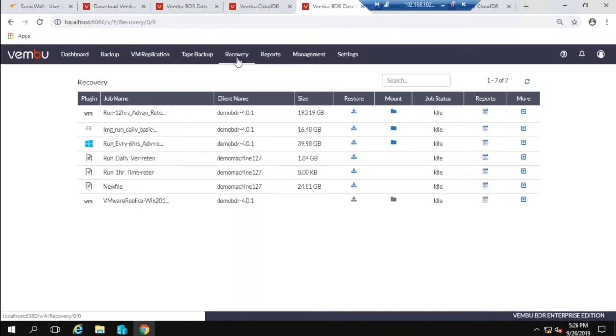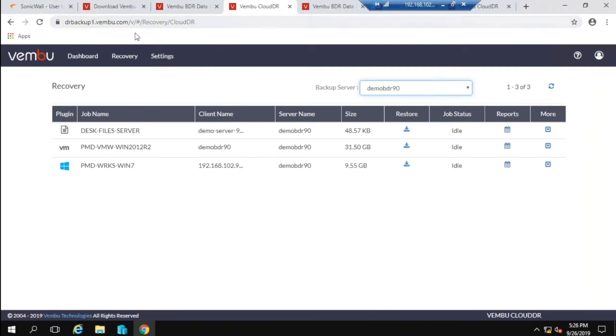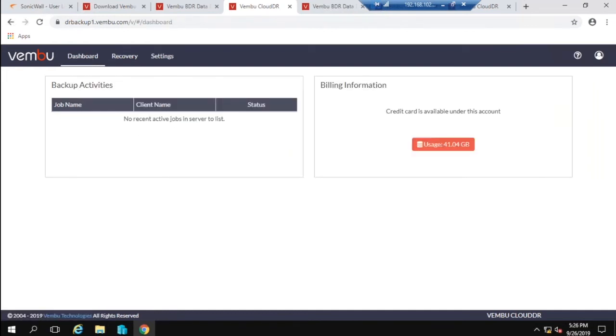To restore the backup data from Vembu Cloud, log into cloud.vembu.com and sign in with your account. It will land on this dashboard, where you can see the billing information and how much data is being used. To recover the backup data, just click on recovery.